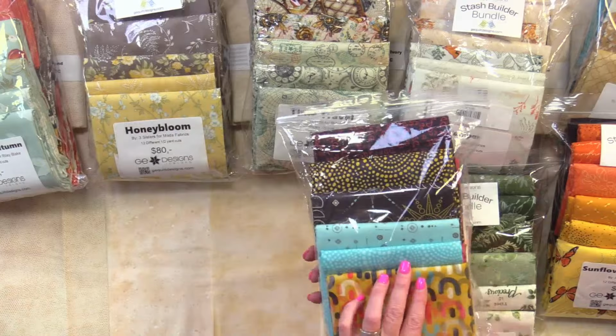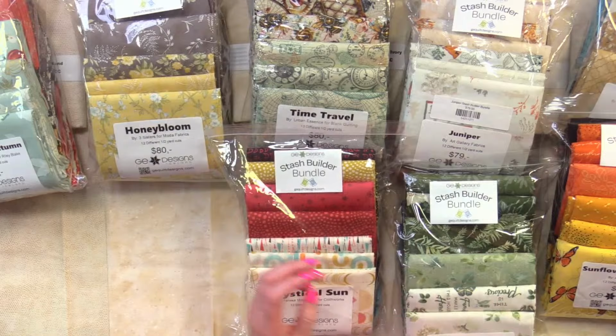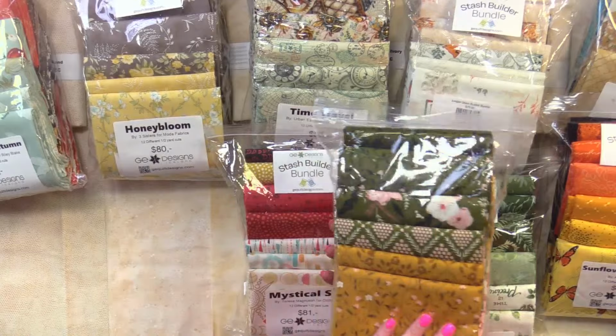So adding these as a background to mix with these lighter colors that have a lot of pattern to it would be a great idea. I have a couple more. I love this Evermore because of the golden colors in here and the warmth of the olive greens. Sand would be a great option for a background for Evermore.